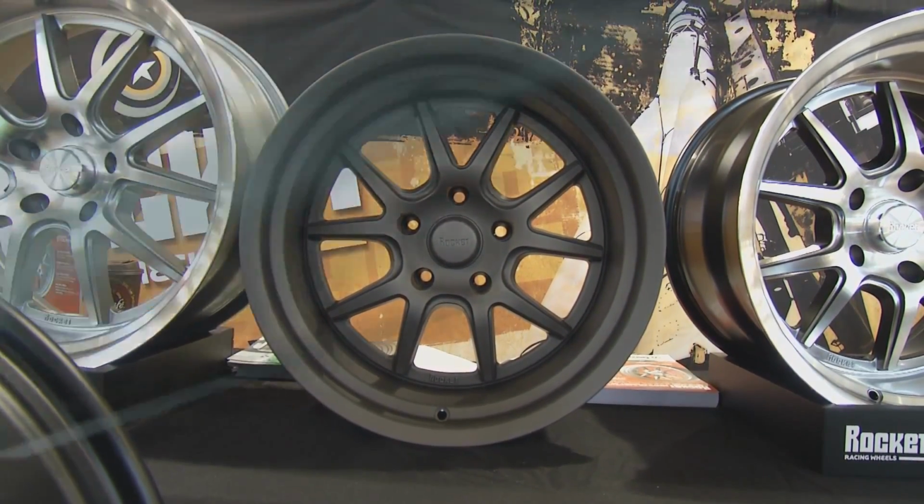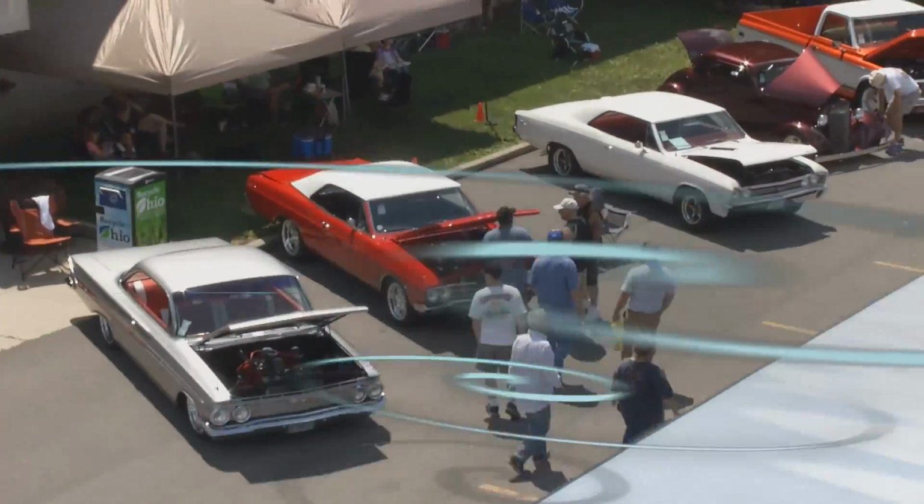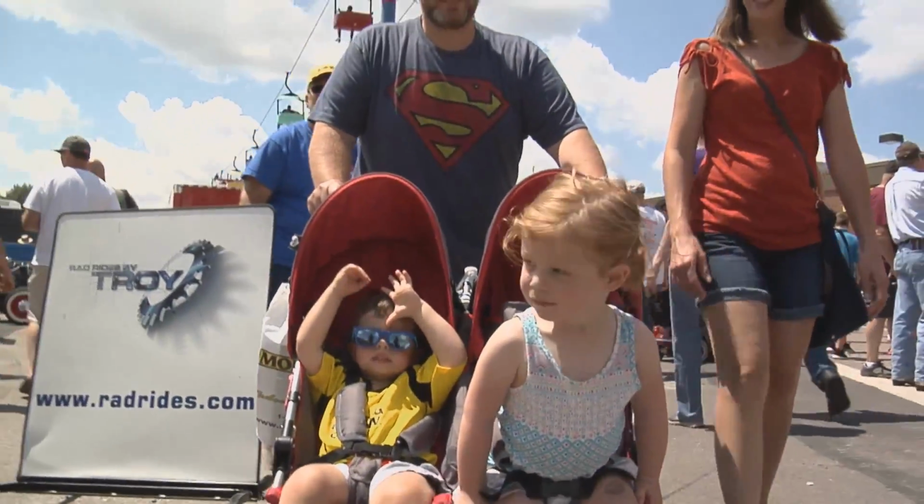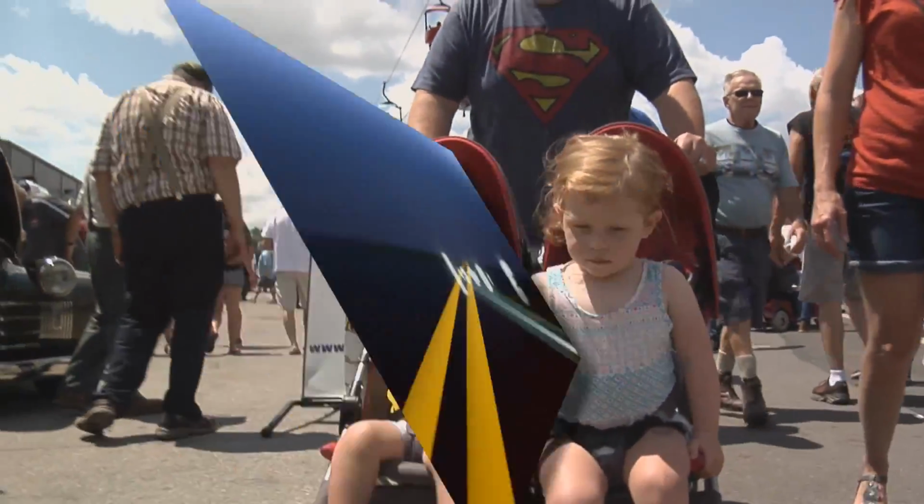Ready to go. One unique aspect of the Goodguys Nationals is the wide range of vehicles on display. We found a car whose builders are barely old enough to have a driver's license.